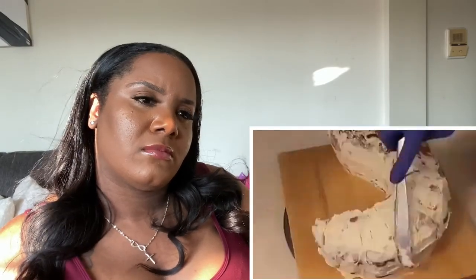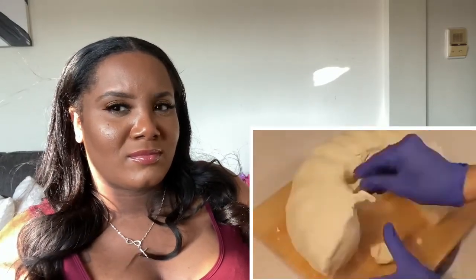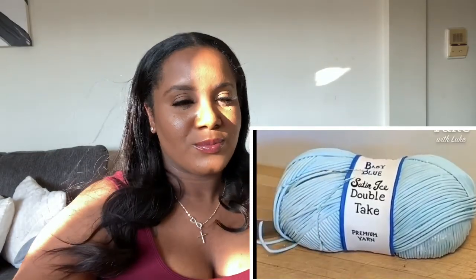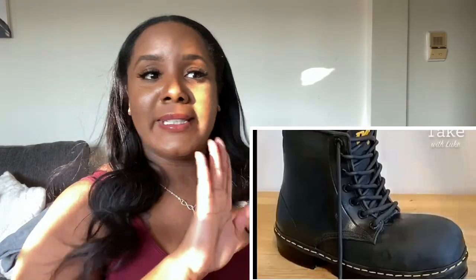What's this? What's this about to be? Oh, like a bug. Caterpillar. Ant. What bug is this? The yarn, that was good. That was good. Real good. Oh, it's like a tea kettle. Not mad at that. They did a good job with that one. They did do a good job there. Didn't expect that.